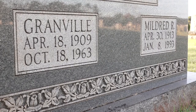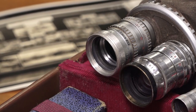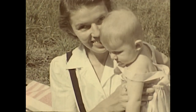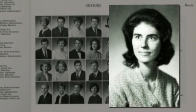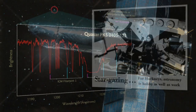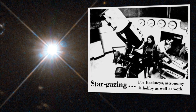Granville Hunt spent his life blazing new trails, mapping uncharted territory, and capturing light as his profession and passion. And the daughter in these home movies blazed trails as a female astronomy student in the 1960s, explored uncharted corners of the universe with NASA, and captured rare light from the depths of space as her profession and passion.